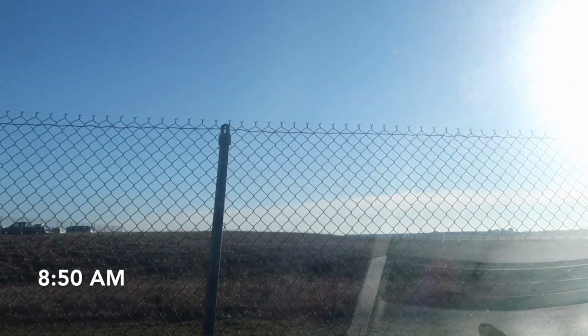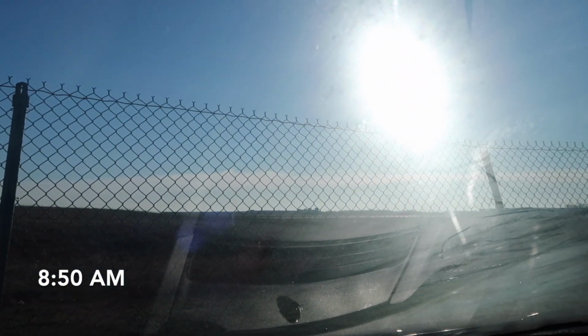I just got to the employee parking lot here at the Dallas-Fort Worth Airport. It is a windy day out here today. I need to get on the employee bus and then head into the airport and head to my departure gate for my flight.